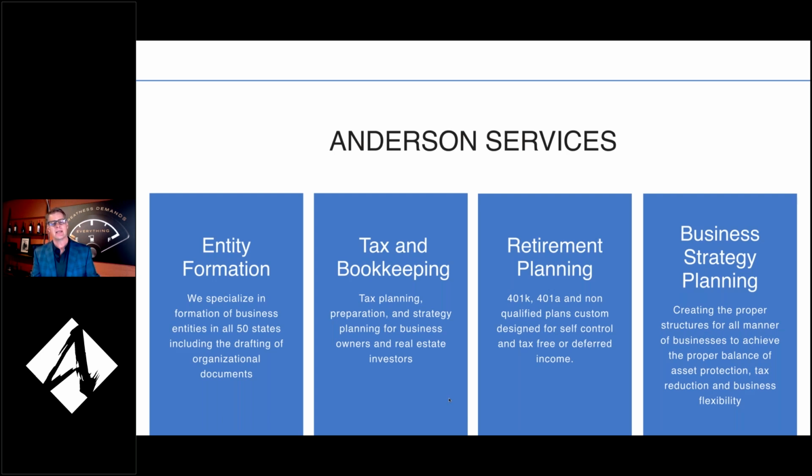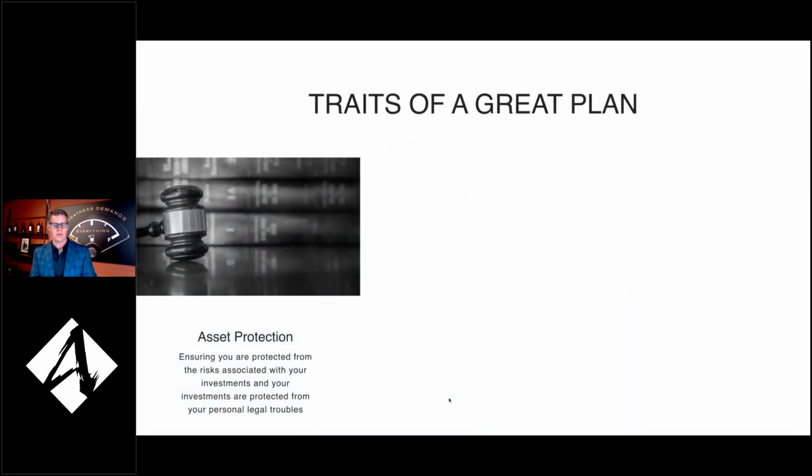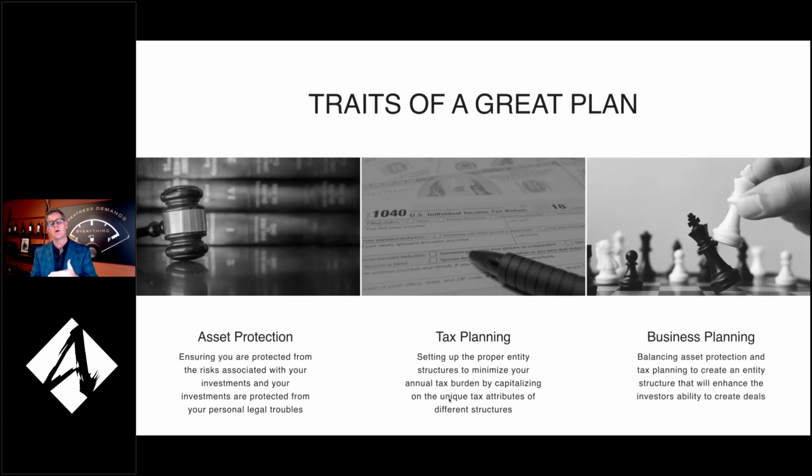It's about understanding how entities work together, because I truly believe that when you have the right entities in place, they can help you do more. When you've made the right tax elections for those entities, it can help you do more. It can help grow your business faster. It's something that I realized later in my business career. It wasn't until 2011, 2012 that I realized this. And so the traits of a great plan are asset protection, tax planning, and business planning. And if done properly, they'll work for you.